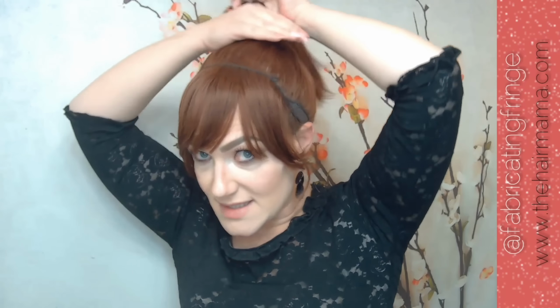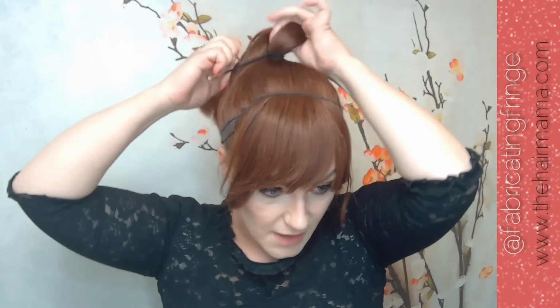And I love the density of this wig. The light density of this wig is perfect. It feels nice and thick, but it's not so thick that you have this weighed down ponytail. I'm just going to show you guys how simple it is to give yourself the cutest ponytail, lickety split.